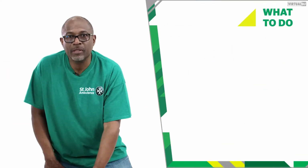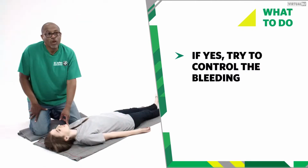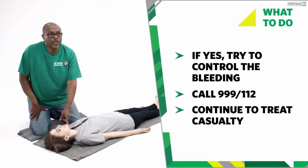If you find severe bleeding, try to control the bleeding to prevent life-threatening shock. Call 999 or 112 for emergency help before continuing to treat the casualty. You may also need to treat them for shock.